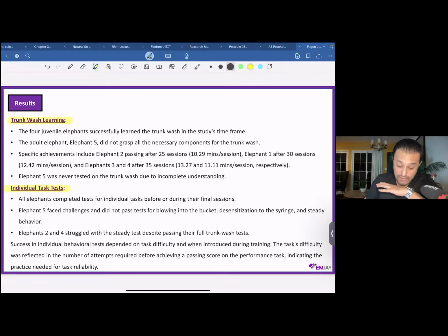So if you have a look at the results, the four juvenile elephants successfully learned the trunk wash in the study time frame. Yay! So yes, it did work on four juvenile elephants. Wait, we had five of them in total. Four of them were juvenile or young elephants, and one of them was an adult elephant. The result just talks about four juvenile elephants being successful in learning the trunk wash in the study's time frame.